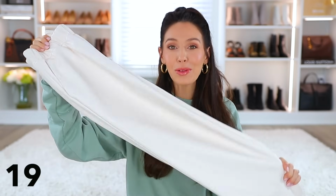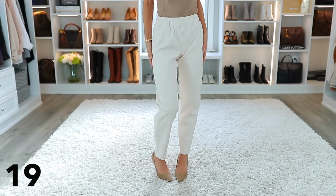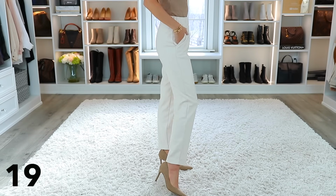Oh my gosh, we have to talk about these faux leather pants next. As you can see, they're kind of an ivory cream color, and I think that's the main reason I love them. That and the way they're cut. They're not super skin tight. They're kind of a matte faux leather. They feel so nice. They're not squeaky or weird. They just literally seem very, very expensive, even though I think they're priced extremely well for faux leather pants.